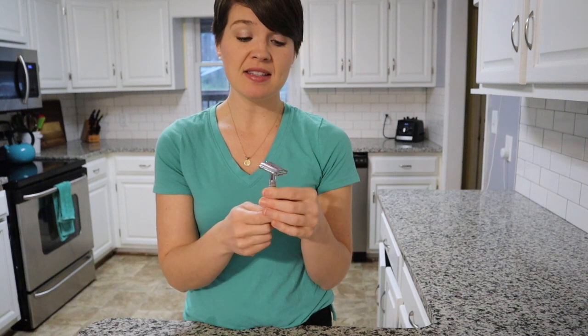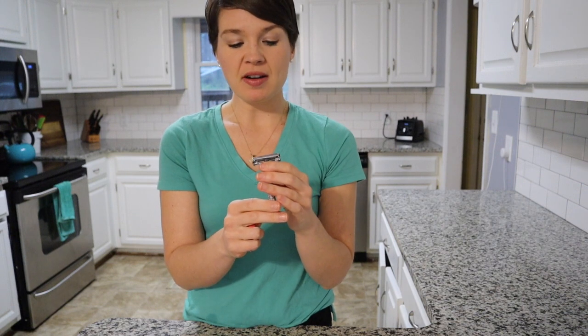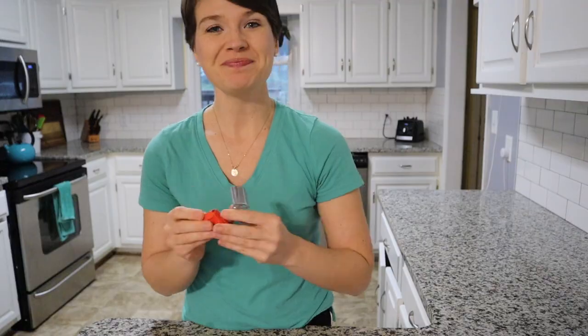And again, the actual razor that I have is a really cheap one. I think Matt actually bought this one at Walmart. So it's a really cheap one, but you can get all kinds. Just Google it, but I will leave these linked below.